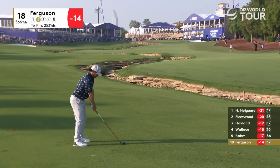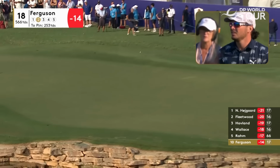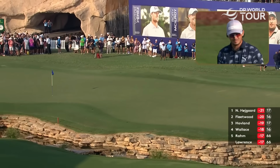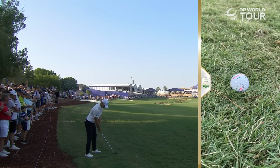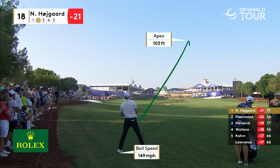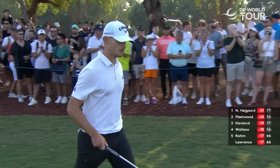Here's Ferguson back down the 18th. 253 with a 3-wood. That's a good shot. Finds the back edge on 18 there, Ferguson. I can't see him doing anything but laying up here. Oh, he's gone for it, hasn't he? He has. What a shot that is. No guts, no glory, I guess.